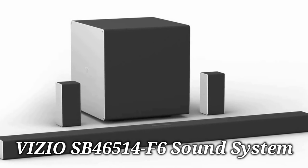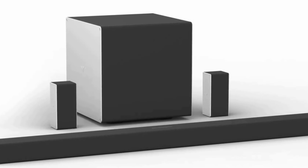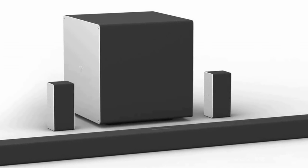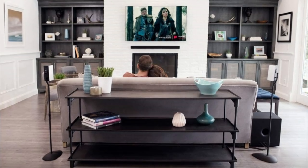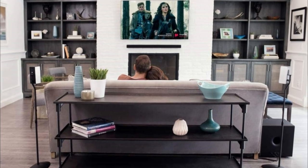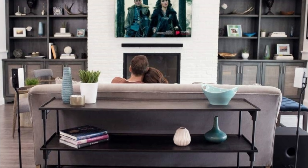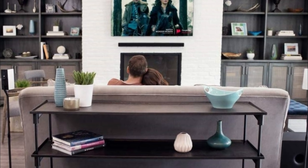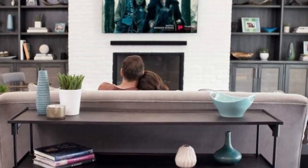For clear dialogues when watching, using the soundbar, it comes with a dedicated center channel. The front and upward-firing speakers provide excellent bass and 360-degree surround sound. There are LED indicators on the front left side to signify input selection, settings, volume change, while the remote is easy to use and also includes an LCD display.